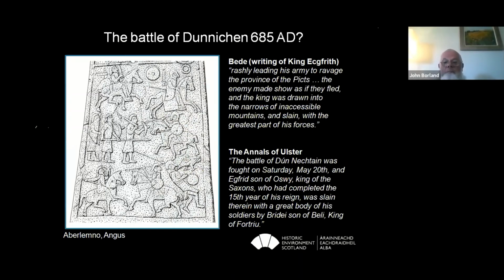So, Battle of Dunnichen, 685. Bede, writing about it, says that King Ecgfrith rashly led his army into the province of the Picts, and that the enemy made a show of fleeing, and the king was drawn into the narrows of inaccessible mountains and slain with the greatest part of his force. The Annals of Ulster are a little bit more factual and a little bit less flowery, but they just tell us that on Saturday, May the 20th, 685, King Ecgfrith, son of Oswy, who was king of the Saxons, had reigned for 15 years, was slain with a great body of his soldiers by Bridei, son of Beli, king of Fortriu. So it may well be that this is what's been commemorated here.